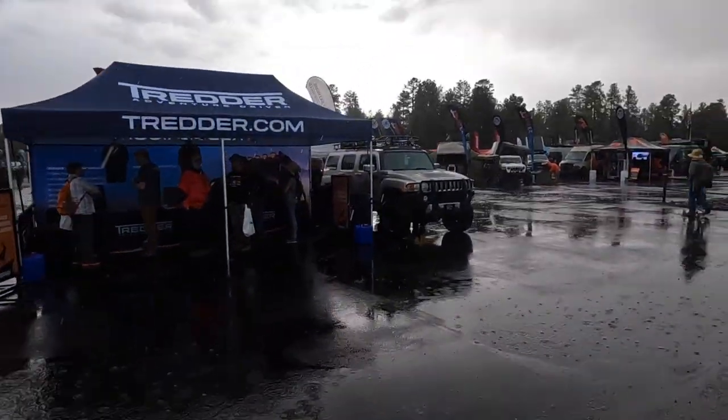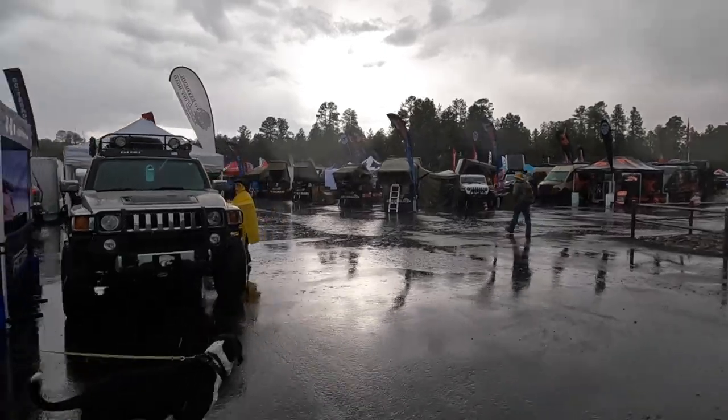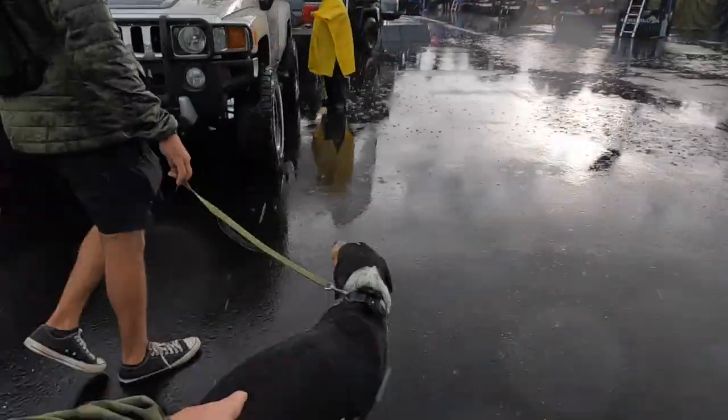All right, well, we got some rain, obviously, and hopefully they don't cancel this event. I'm actually kind of worried, and we're about to find out. We're gonna go try to find some cover at this point because the dog's looking a little wet.